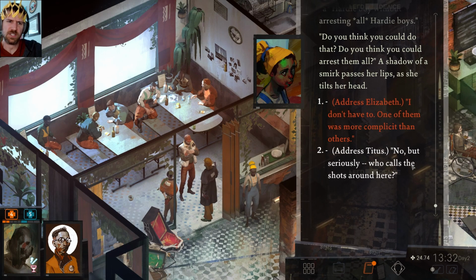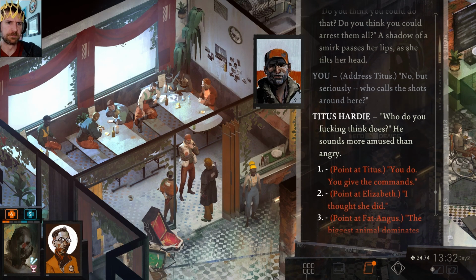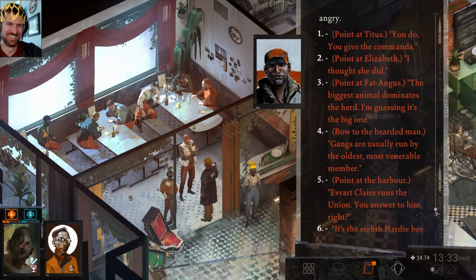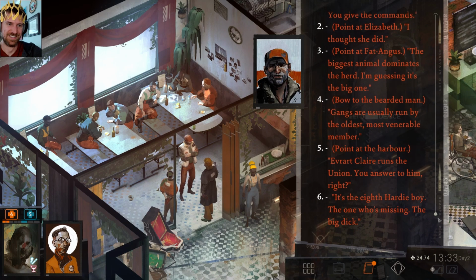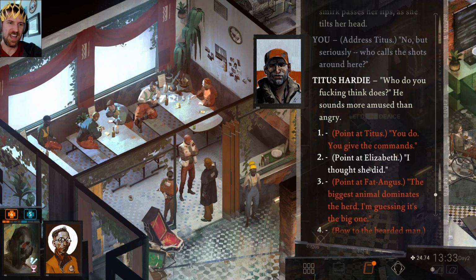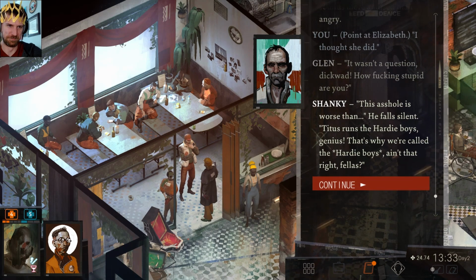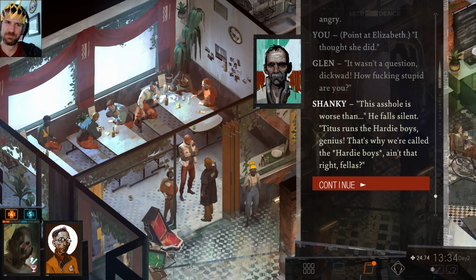Let's address Titus. No, but seriously, who calls the shots around here? Who do you fucking think does? I thought she did, pointed Elizabeth. Wasn't a question, dickwad. How fucking stupid are you? This asshole is worse than... Titus runs the Hardie Boys, genius. That's why we're called the Hardie Boys.